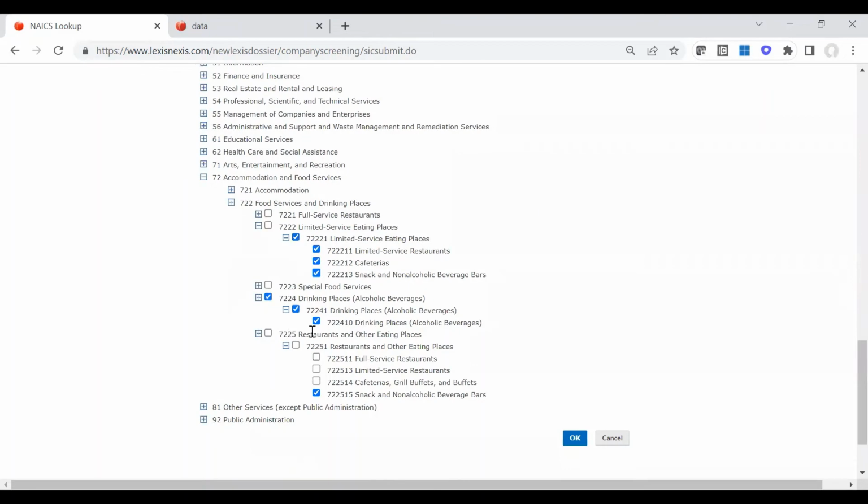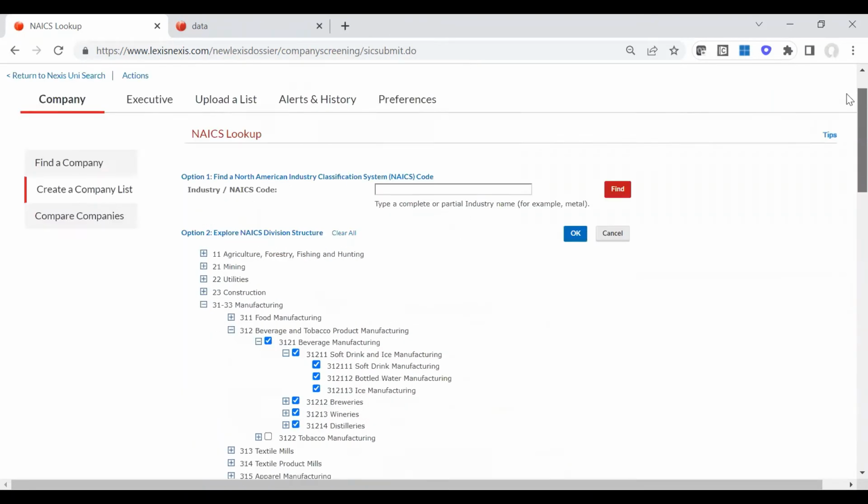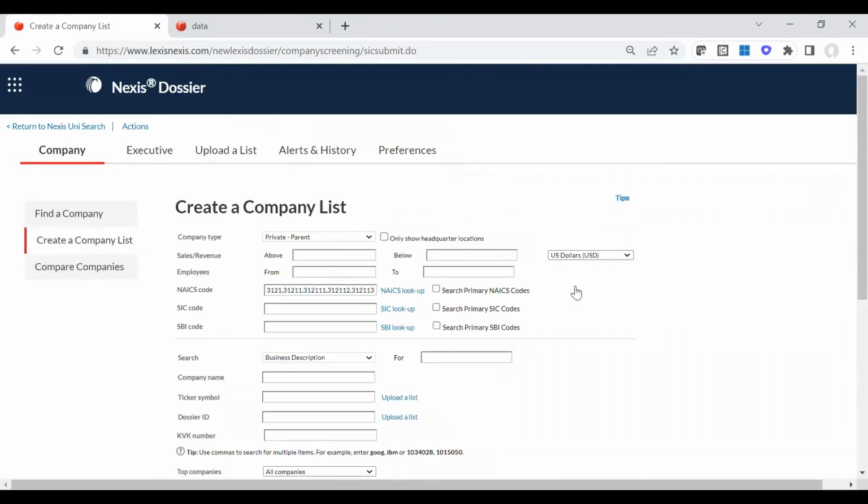And you can unclick the ones that you do not want. So I'm going to say, okay. And this is going to paste those industry codes in the box. One of the things you can do is the system's going to be looking at the industries in terms of the company's primary industry and the company's secondary industry, how it's classified. So you may want to say, just bring me back those that are primary, so that's truly the industry that they're in.